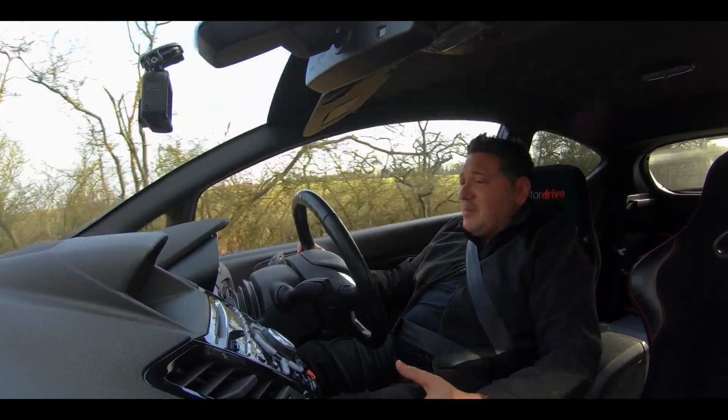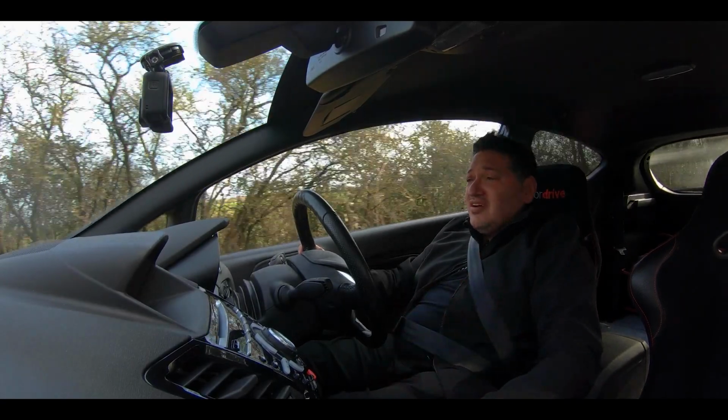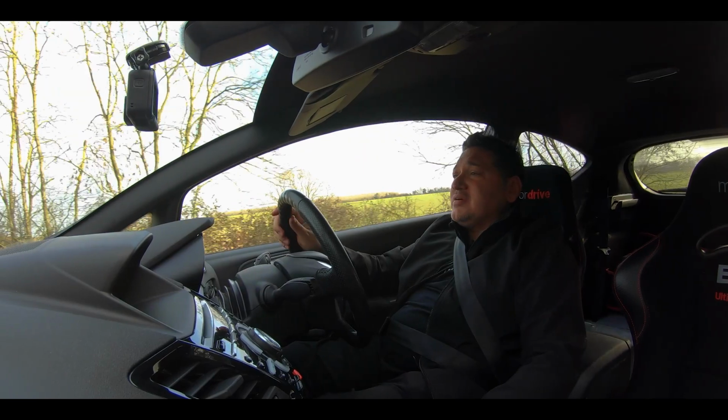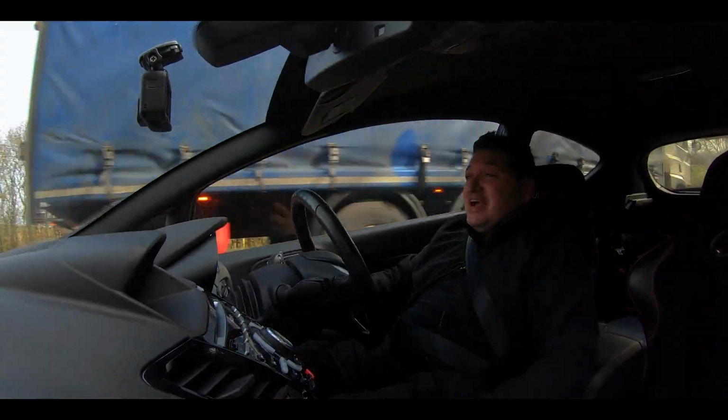suspension setup, dynamic, it's just on another level. Just going to come through out of this traffic and we'll really have a little play with it.